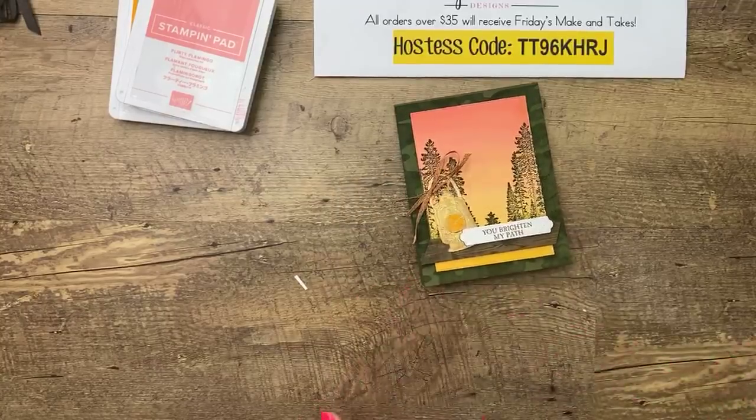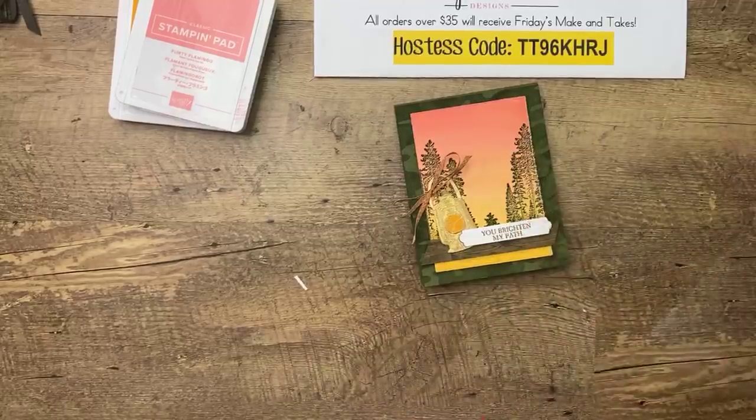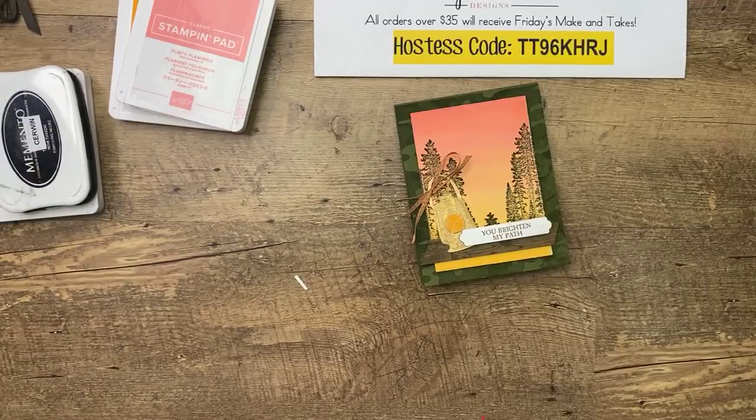Okay. Next card right here. This card was in my mind. I'm thinking when you go camping, you watch the sunset, right? I mean, lots of beautiful sunsets when you're camping. So I thought, okay, we've got to do a sunset background.